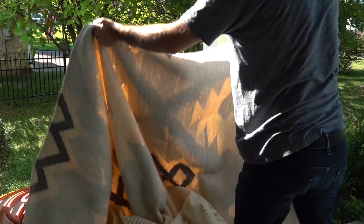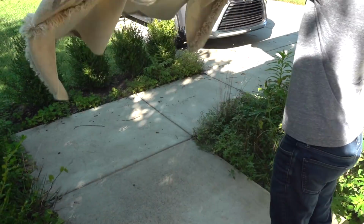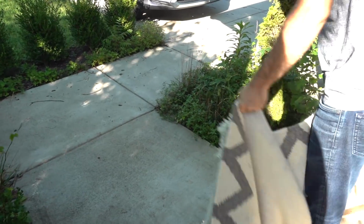This rug, by the way, we purchased at Cost Plus World Market. A lot of random things in our house were purchased from there. It's a really great store and has that kind of bohemian vibe for fairly affordable price points.